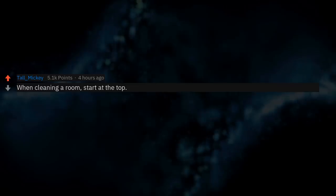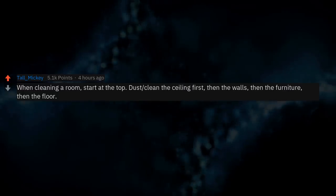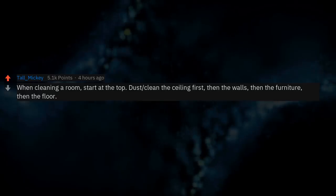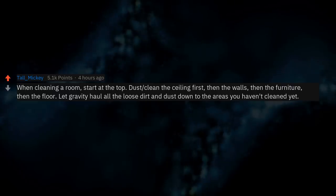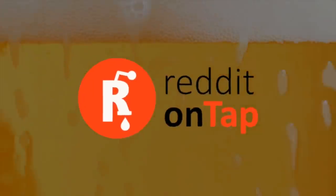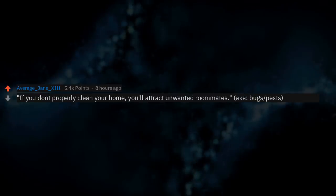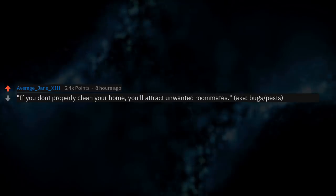When cleaning a room, start at the top. Dust clean the ceiling first, then the walls, then the furniture, then the floor. Let gravity haul all the loose dirt and dust down to the areas you haven't cleaned yet. I've never cleaned my ceiling or walls. If you don't properly clean your home, you'll attract unwanted roommates, aka bugs, pests.